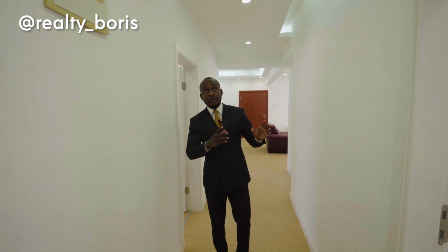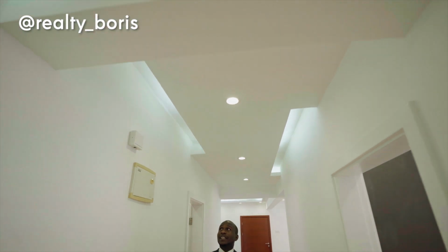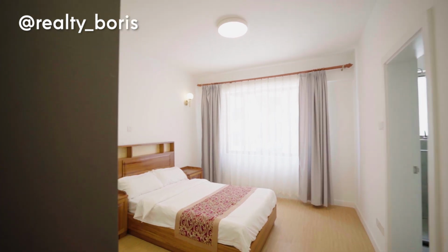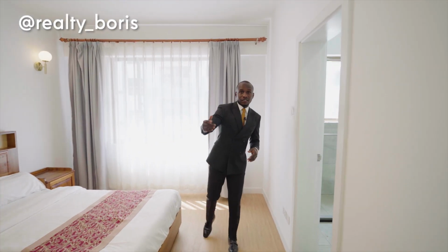Before I show you the second bedroom, look at the ceiling. The gypsum, the beautiful gypsum ceilings in all the rooms. I love this particular spec. You don't find this in most apartments. This also beautifies the hallway to the bedrooms. So this way is the second bedroom, kind of similar with the other one. The only difference is the space. That is a bit more spacious than this one.